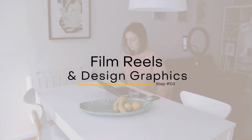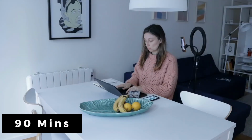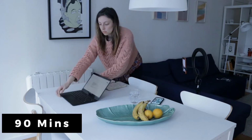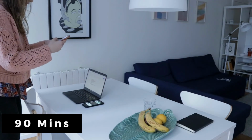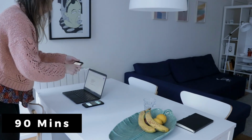Okay, so this is usually the most time-consuming part of content creation, the designing or the filming. I aim to do one thing at a time and I try not to rush so that the process isn't too stressful. So I'll start with filming all the clips for Reels and then I'll open up Canva and design in there. For these 3 reels, the clips are fairly straightforward.